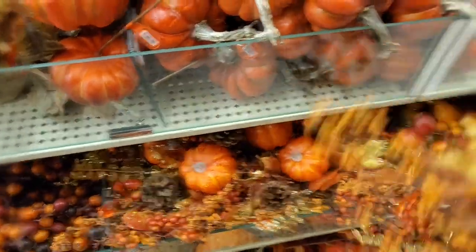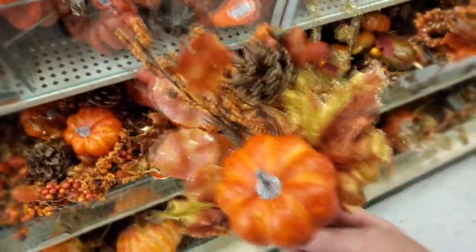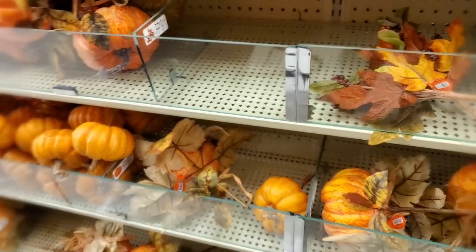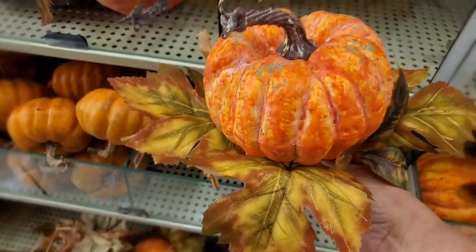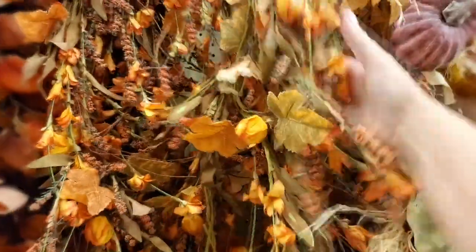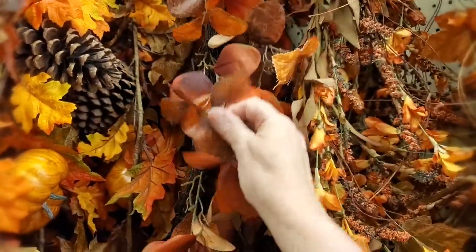Oh my god, I said it once right today. You got your glittery ones. We're just gonna keep it simple, with some leaves attached to it. Alright, and we are just gonna move. Ooh, more wreaths. More streaming garlands, if you will. Oh, that one's pretty too. I like that one.